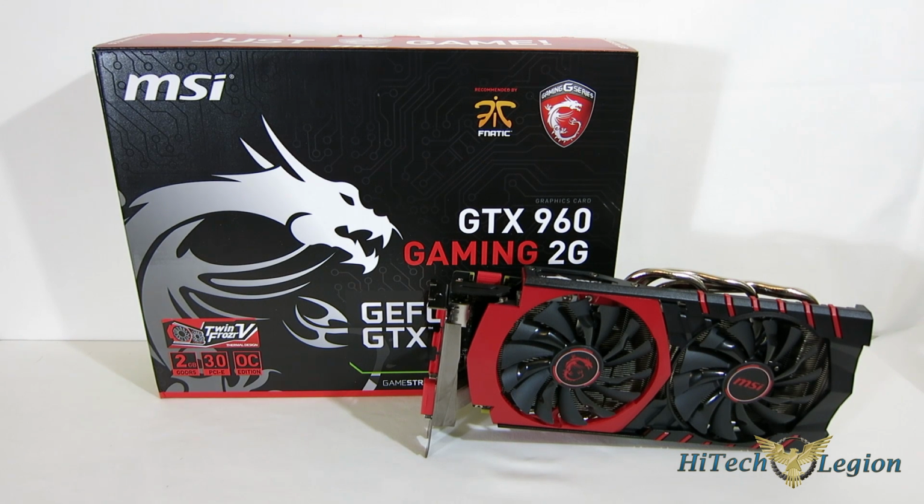With nVidia's Maxwell launch, they kind of started in a strange way, starting at the bottom and then starting at the top, leaving nothing in the middle. Kind of a peculiar circumstance, given that nVidia's 60 series is the most popular gaming card on the market right now, according to Steam. Right now, Steam says the three most played cards on their website are the GTX 660, 760, and 560 in that order.